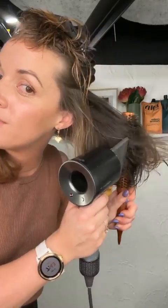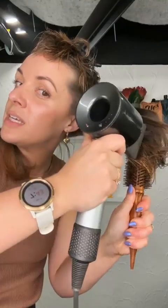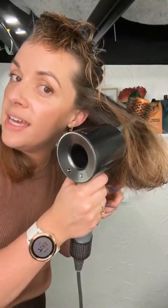So yeah, we're coming through and we're just stretching out the hair. You do not need to be a talented hairdresser to do this. If you really suck, all you got to do is put the hairbrush in, attach the hairdryer here, and drag down. Just like that. So in, hairdryer on, and drag it out.